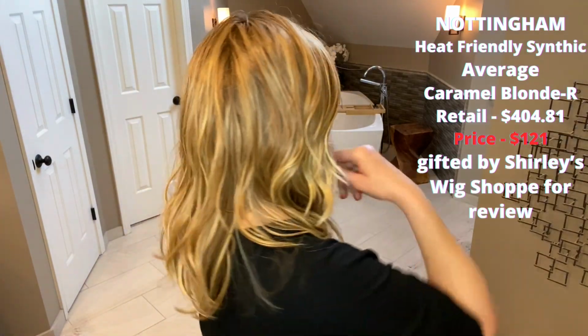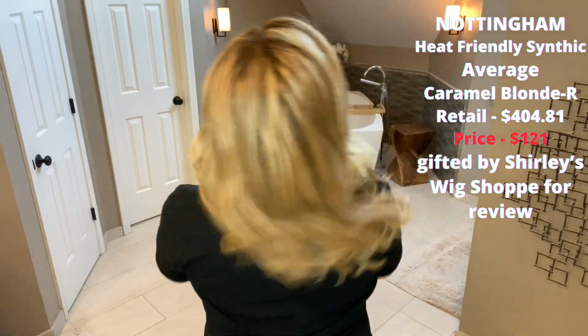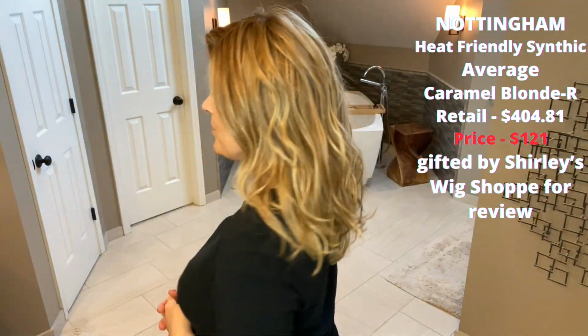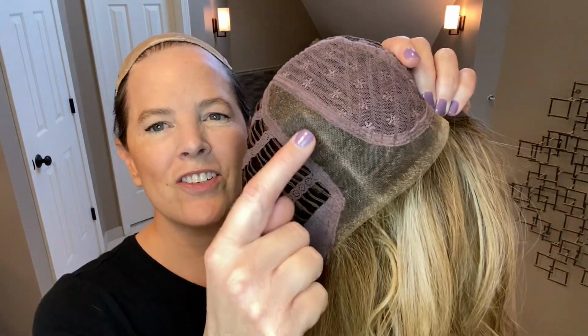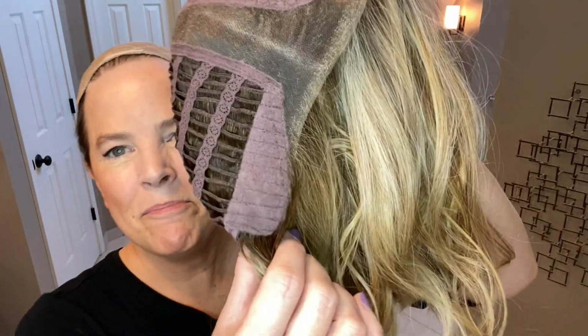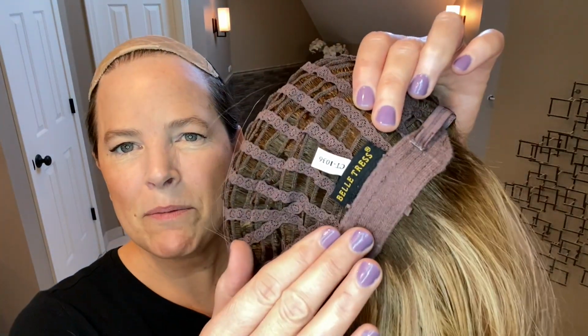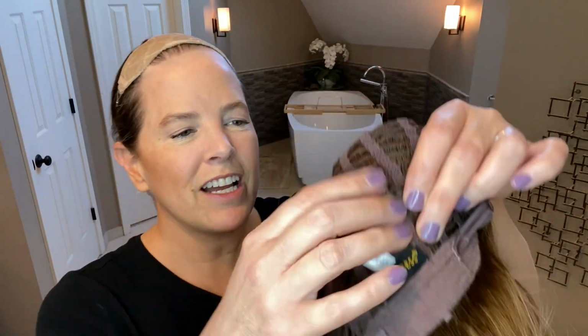Let's look at her from all sides, from the right and the back. You can see that natural movement and a few layers. And the left. Such a pretty style. Again, we have that left mono part, a little bit of powder residue, that matte eyeshadow that I like to use to help create scalp appearance in my part line. We have an extended lace front, an extended nape for a bit of extra coverage, Velcro style adjusters, and a really nice and stretchy cap.